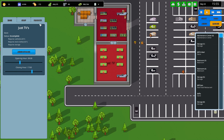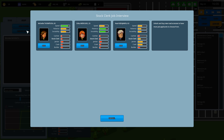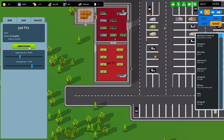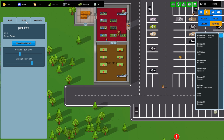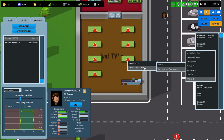We need a cashier. Who's the best one? Everybody's rubbish, so it's going to be Brendan. You were fired, but I'm going to get you back. You're pretty quick, so let's have you. Let's have a stock clerk. You're good as a janitor and a cook as well. You look good to me. Let's have you. Let's assign storage. We can have that one as well, so hopefully that will work okay. We can open that till 6. And then let's check our cashier. Yep, that covers that. So let's just put a load of TVs in here, and let's see how this goes.